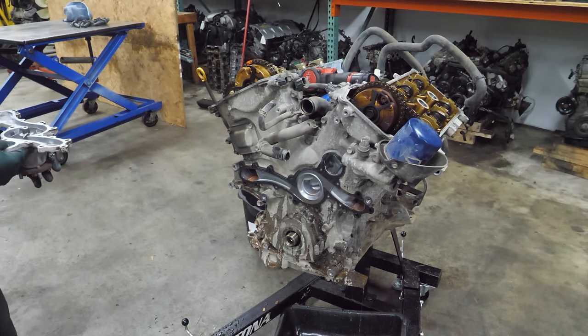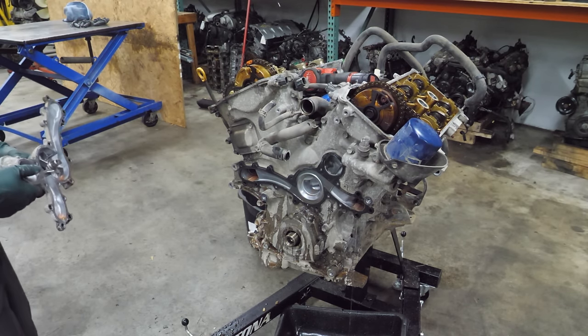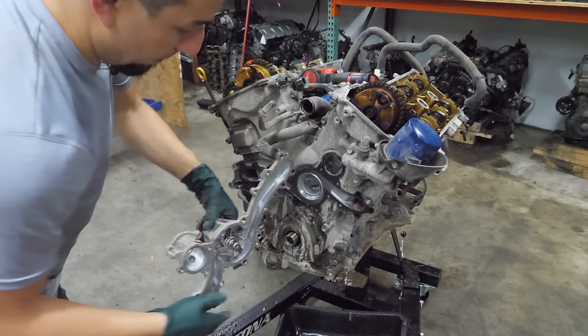So, about that petcock, and no, I'm not talking about this, nope.